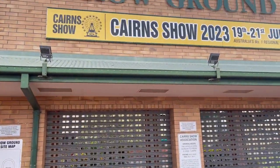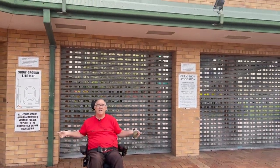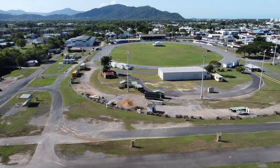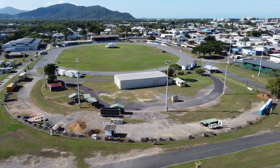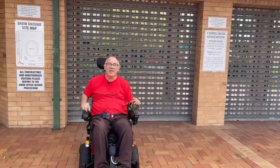So we're going to start with the most unique and obvious feature in Parramatta Park, the Parramatta Park Showgrounds. The Showgrounds has a history all of its own, including the Battle of Parramatta Park, which we'll talk about another day. But the Showgrounds is one of the biggest in Australia, one of the biggest regional shows in Queensland and Australia. All of Cairns loves the Cairns show. So let's see if we can sneak inside and take a look.